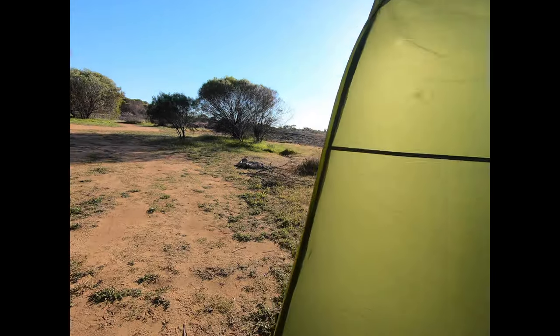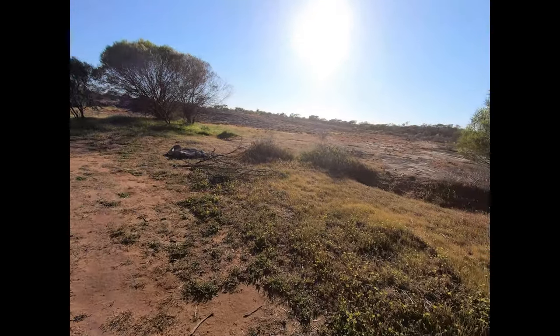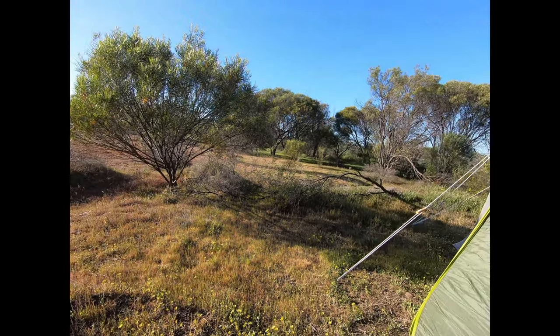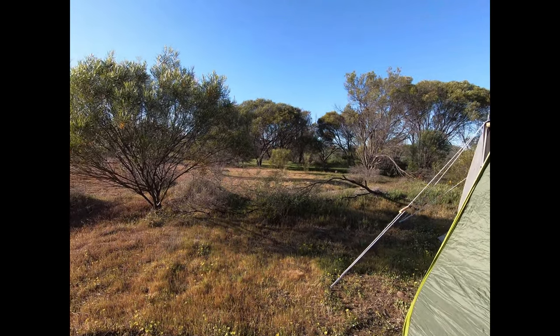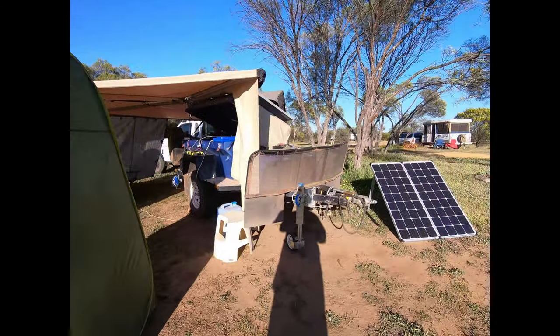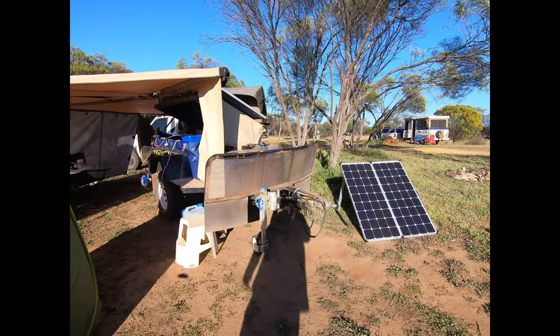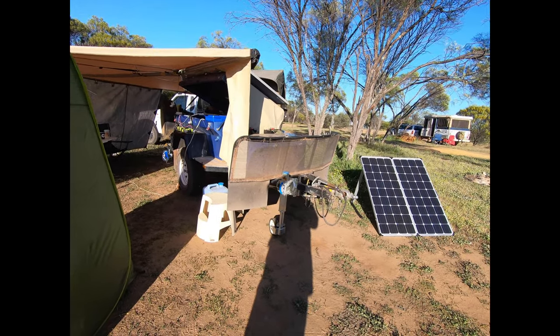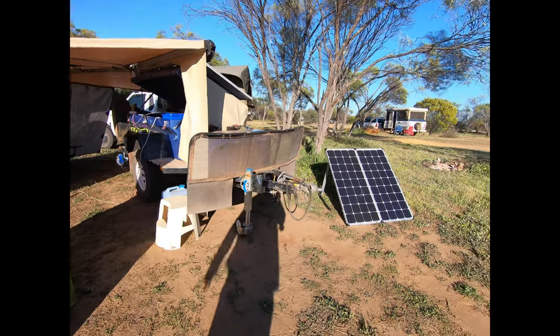It's mainly known for its orchids and wildflowers. We were waking up to a beautiful chorus of native birds this morning. Absolutely lovely. Because I've got the panels for the trailer park that way, so when the sun gets up a bit, we're in shade.